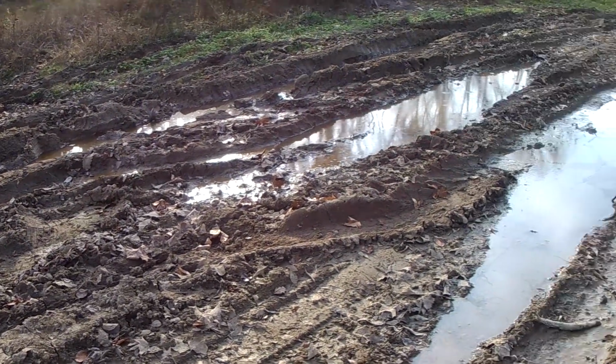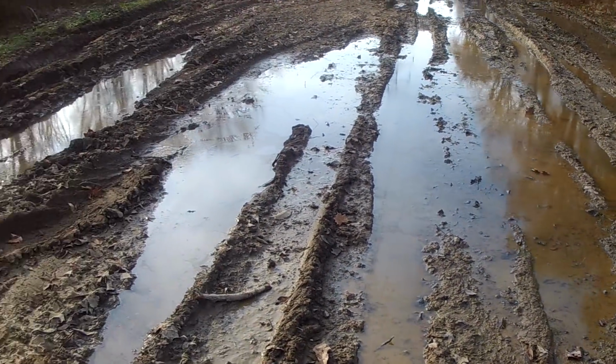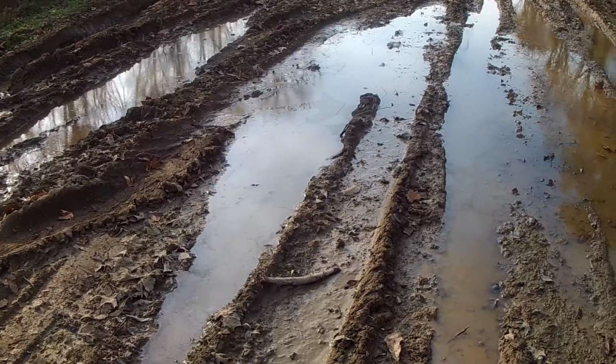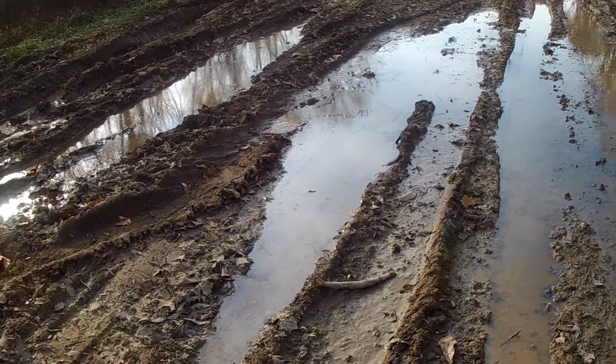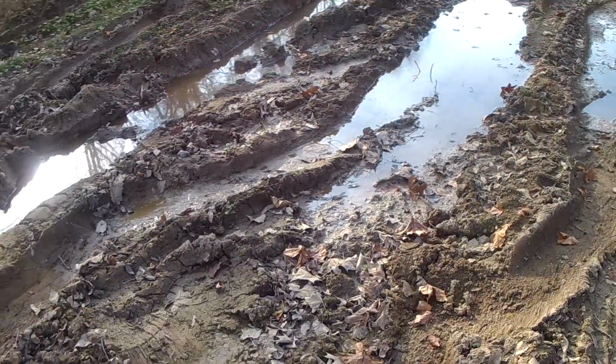Someone's been going through here, probably 4-wheel drive trucks and maybe some 4-wheelers and stuff of that nature. Some pretty big trucks, bigger than 4-wheel drive trucks. These full-size truck tire tracks have been coming down through here, and they came when it was extremely muddy.